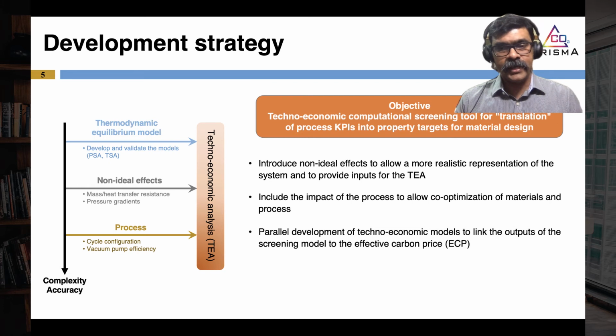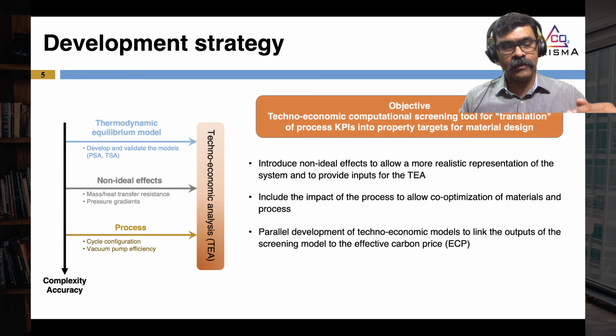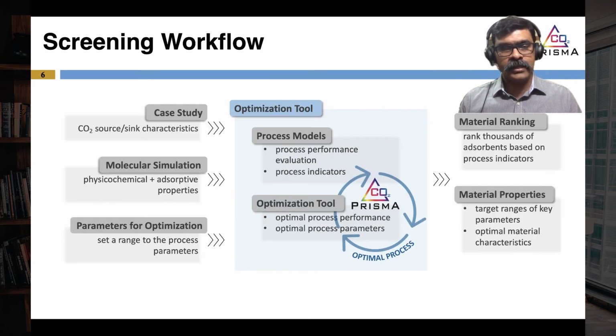In parallel, we've developed the techno-economic models that link the output of the screening model to the effective carbon price. So at each level of computational complexity and accuracy that we have, we can get a techno-economic model that links these models to the ECP. So once we have these screening tools, they are used in the screening workflow, where the inputs are case study, source, and sink characteristics of CO2, adsorption properties that are obtained from molecular simulation, both physicochemical and adsorptive properties, and parameters for optimization. And the output is a ranking of these adsorbent materials.